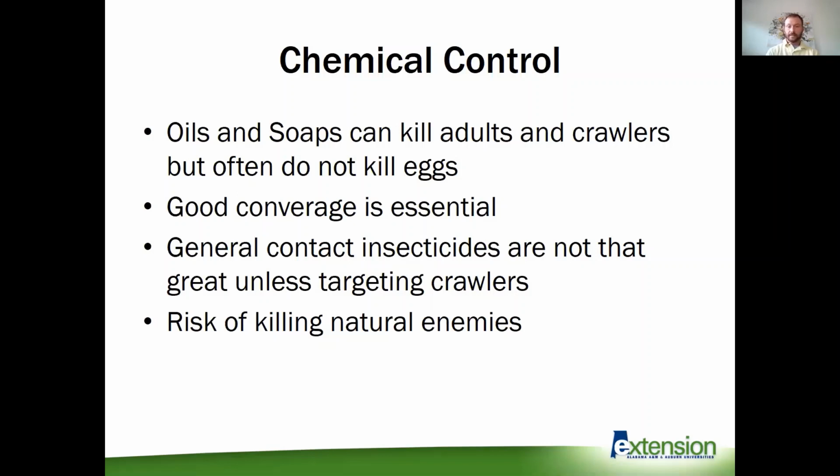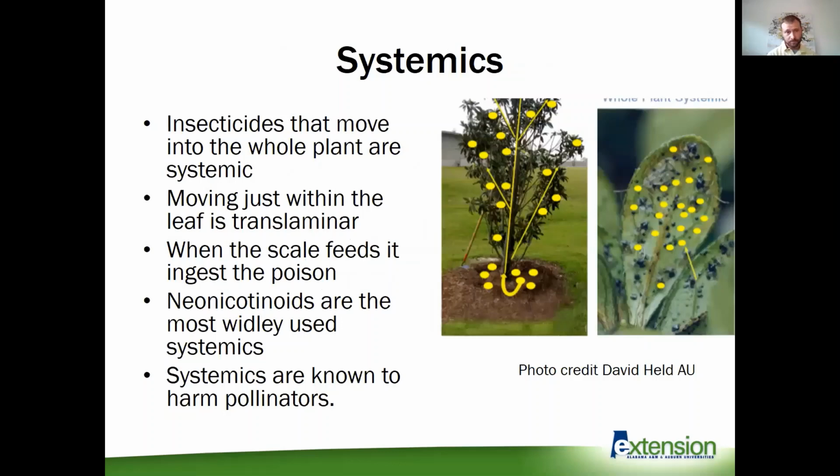General contact insecticides can really wipe out the crawlers, but again, you're probably going to be reducing your natural enemy population if you use those. So systemics are a great set of chemistries, but you've got to be really careful how you use these. A systemic insecticide is an insecticide that you can apply to the plant, and it moves throughout the whole plant. One of the most widely used would be the neonicotinoid class of insecticides, such as imidacloprid or dinotefuran. And so that moves to the whole plant.